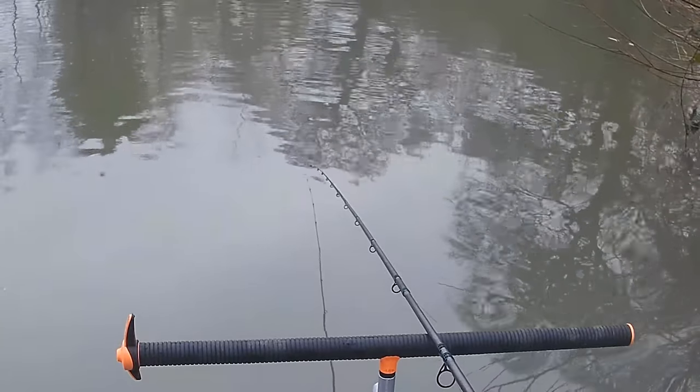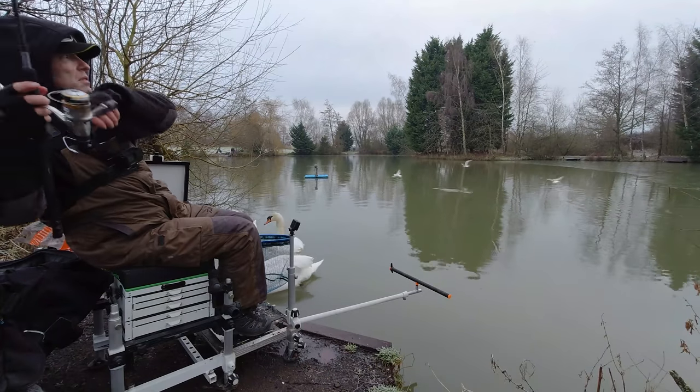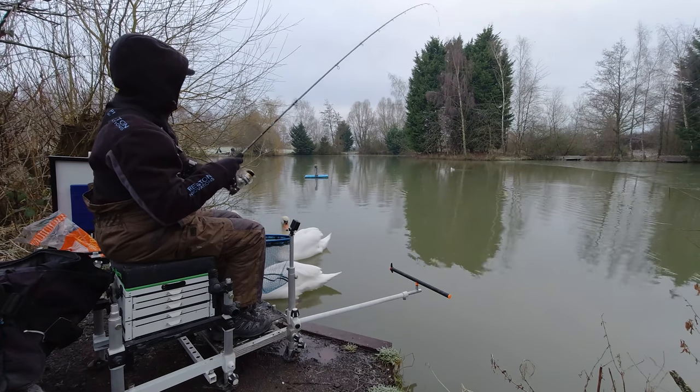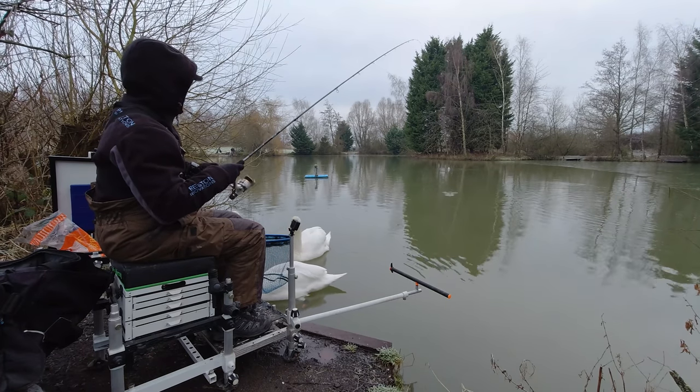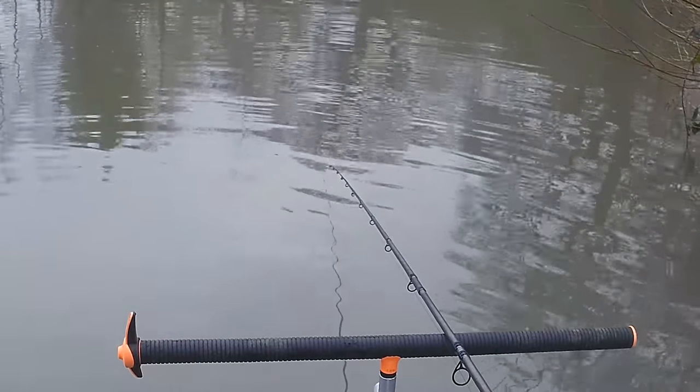It looks like a roach bite, that. 3 short taps on the tip. That's gone. Yeah, I think that was a roach. Where that was biting, we missed it. Going already.